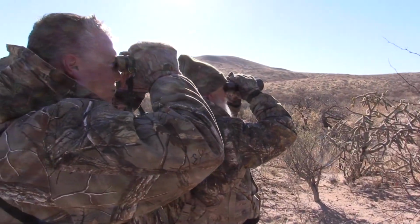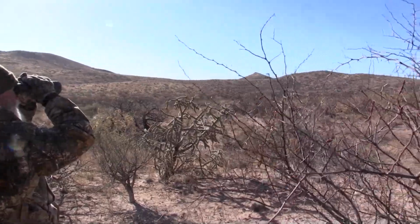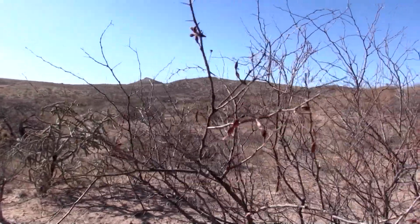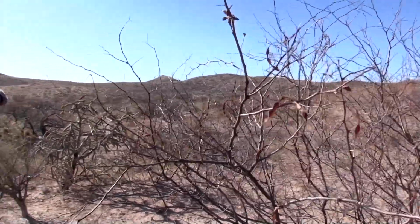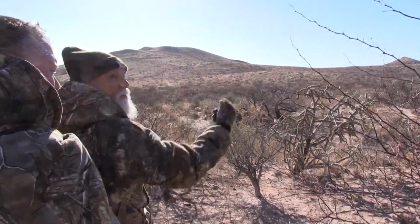When we got down to the bottom there, we were totally out of sight of those deer, which was a good thing. We also couldn't see them, so we didn't know which direction that they were moving in. They were feeding one direction, and we decided to go that way, hoping that they hadn't turned around.